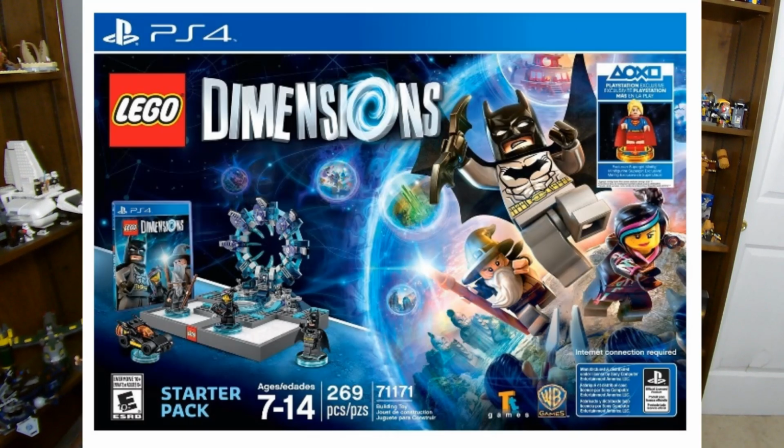Lego Dimensions is another one. I know now Lego Dimensions had a lot of IPs like Batman and Star Wars and Lego Movie and Lord of the Rings and all kinds of stuff like that built in. But the basic line was Dimensions, and it failed. And they tried to do a video game on all of them. Once again, it was all kit bashed.